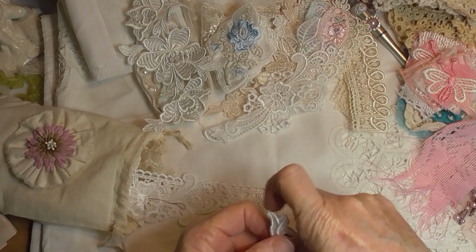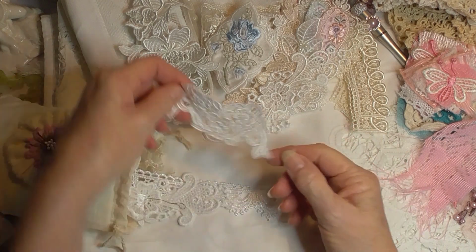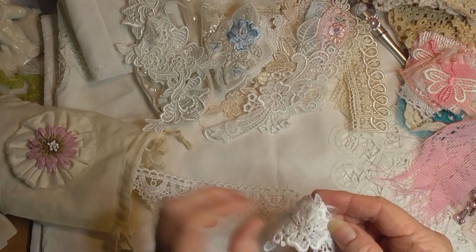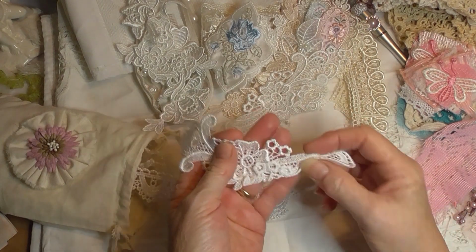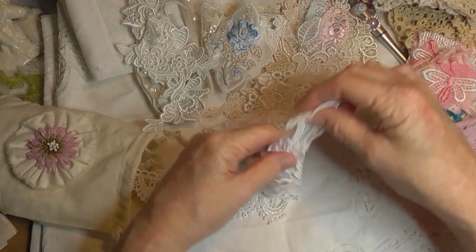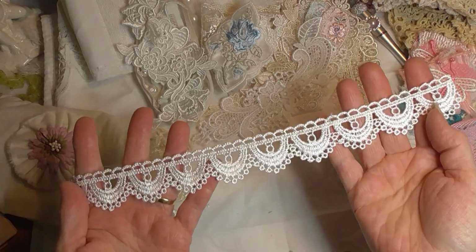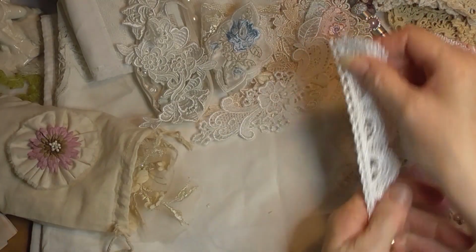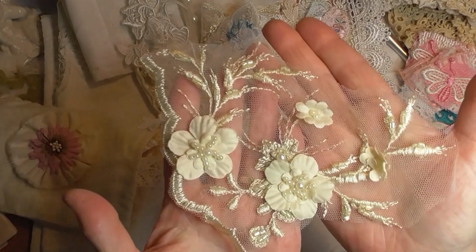Oh, isn't that pretty? Really pretty. A bit of tape. It's beautiful too. Look at that. That's the same as that one. So there's a pair. It's always nice. That's lovely. Oh, look at that. That's gorgeous. Thank you so much.